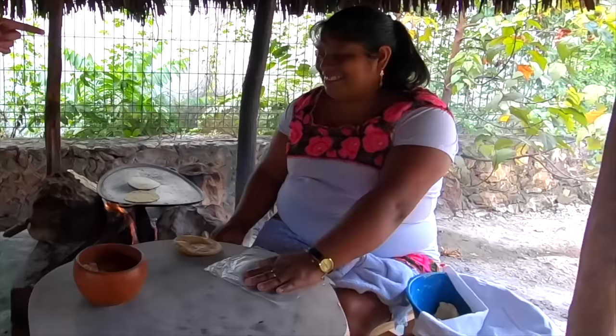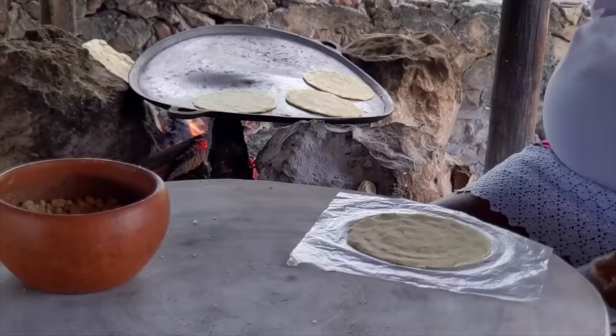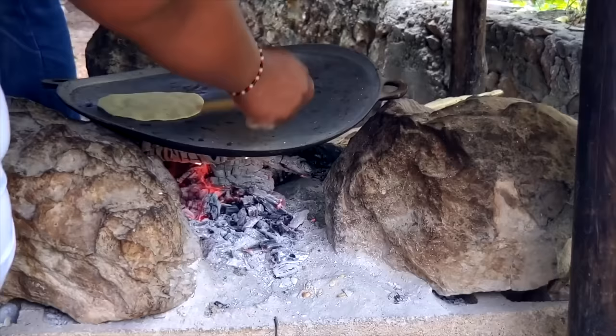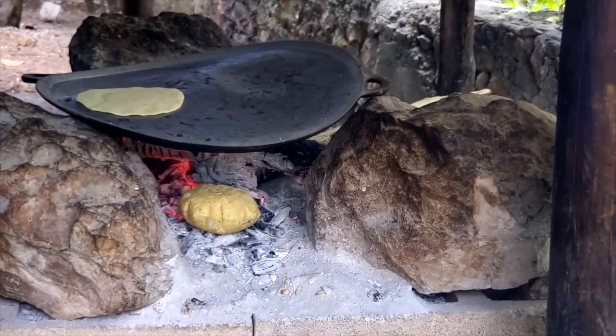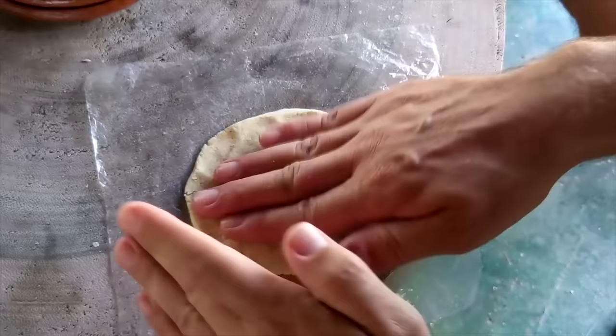Her sister assists with preparing fresh tortillas by hand each day, a tremendous responsibility considering the average Mayan eats 8 to 10 tortillas with each meal, roughly 30 per day. Make the tortillas, the traditional Mayan way, no press.